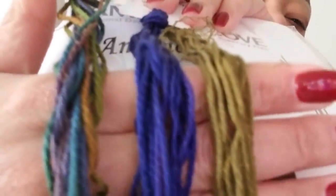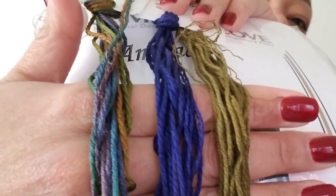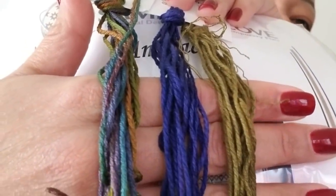Oh, what is this third one? Highland Garden Dark DK. So Highland Garden is the variegated. Then we have Purple Night Sky and Sassy Green. Those are showing up fairly accurately. These are the 3 colors. And I am stitching it on, I don't know what I'm stitching it on because the label's not here, but I believe it's a 28 count.